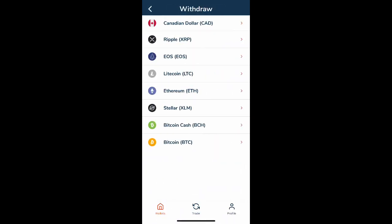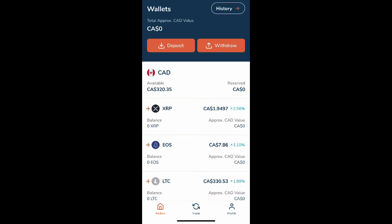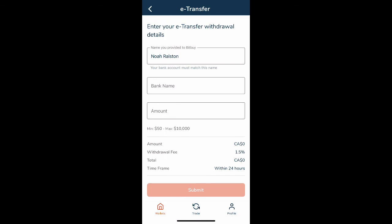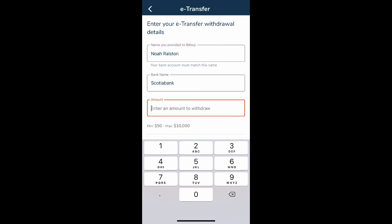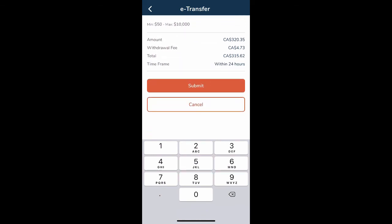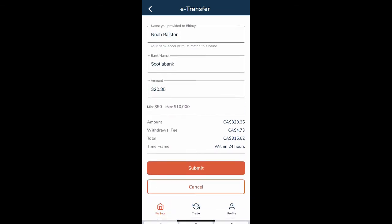Okay, let's go all the way back to the wallet. I have $320.35 available. So withdraw Canadian dollars, e-transfer. Choose my bank. Amount $320.35. They're going to charge me $4.73. I had that $20 in there because of a referral, so it's helping pay all these fees. I'll hit submit.